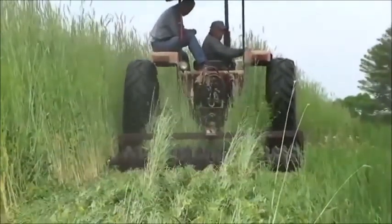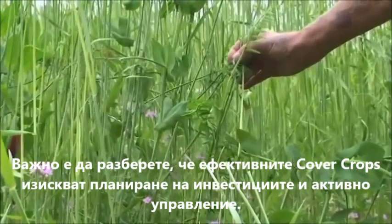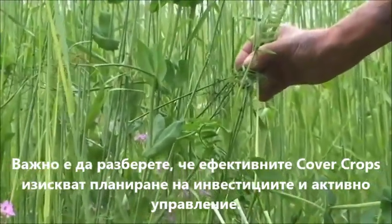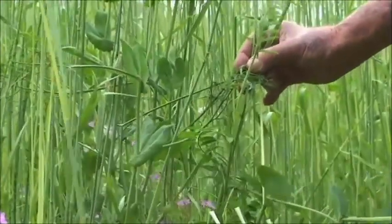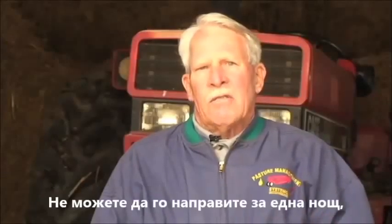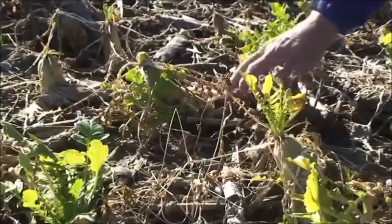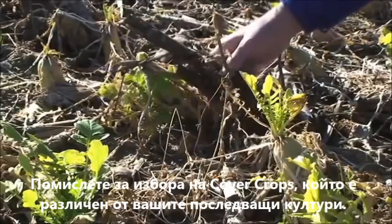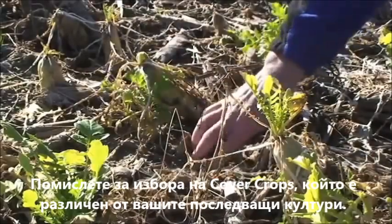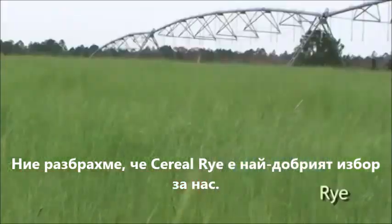It's important for you to understand that effective cover crops require planning, investment, and active management. It took me quite a few years to get to the point where I am now. You can't do it overnight. But if you keep doing it, it will build up and be worth it to you. Think about selecting cover crops that are different from your cash crops. We found that rye has turned out to be our best choice.